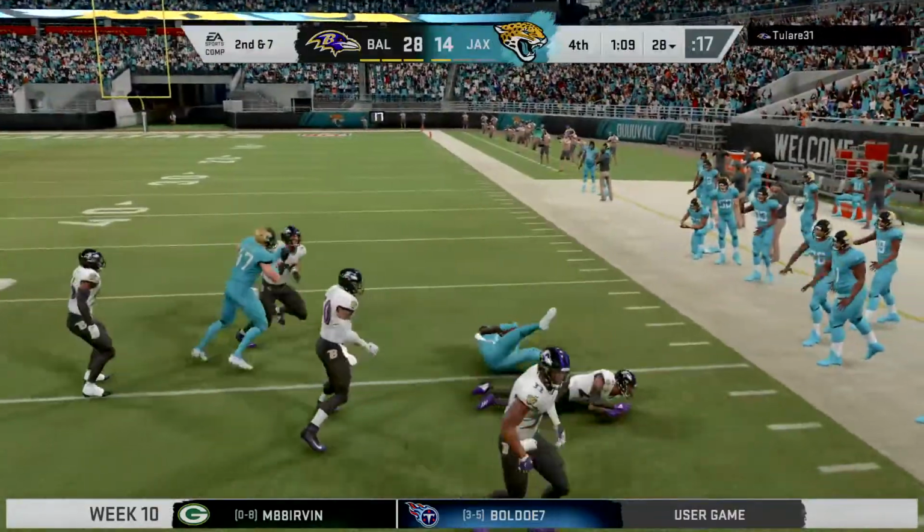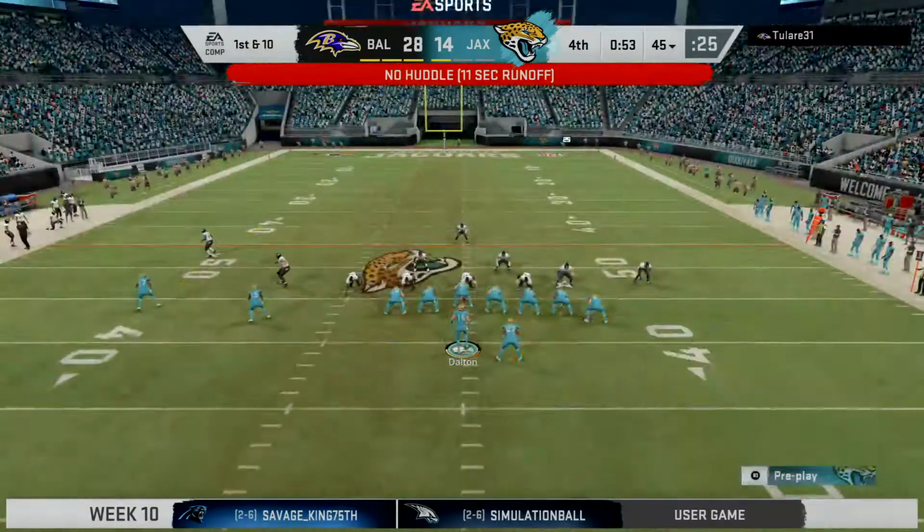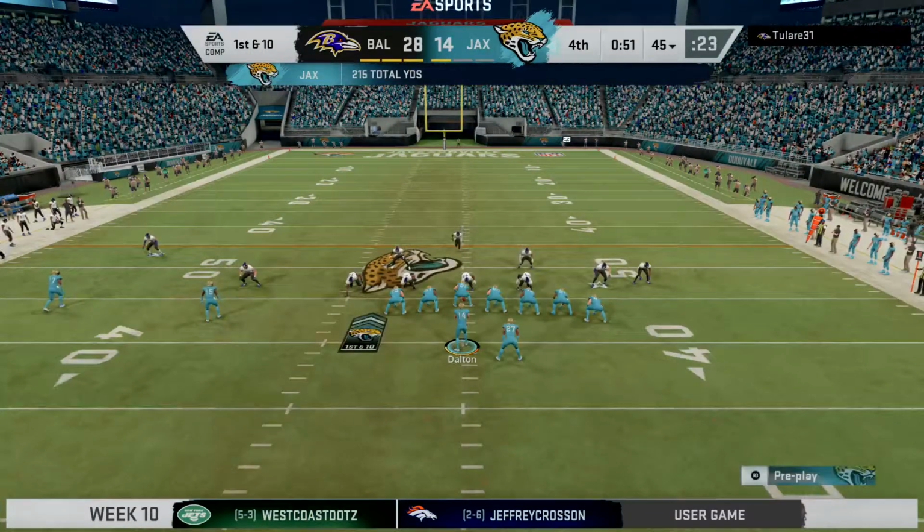He'll have a first down past the 40 and all the way up to the 45-yard line. A Jacksonville first down on a pickup of 17.